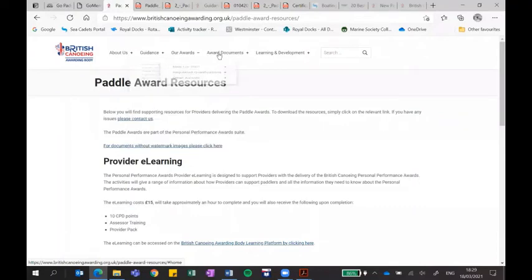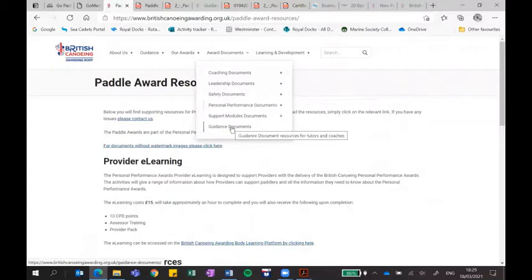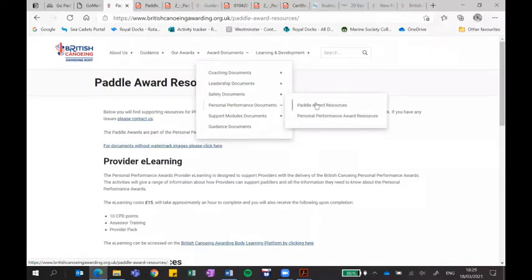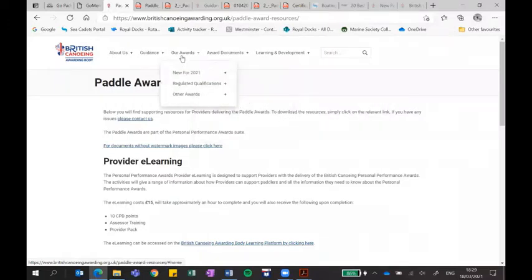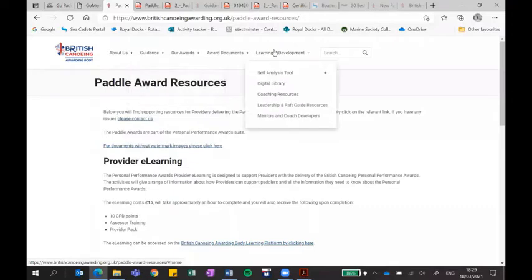It can be a little bit tricky navigating through here. So the best thing to do is to just come to the search bar and type in what it is you're looking for. But most of them you'll find through the guidance documents or through the personal performance documents. So we're in the Paddle Award resources at the moment, but most of them are in the document section. There's loads of other stuff in here that might be useful for you to look at, but we're not going to be talking about those today.